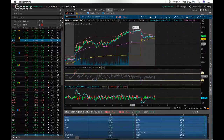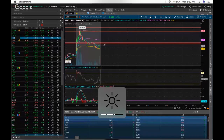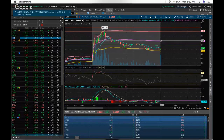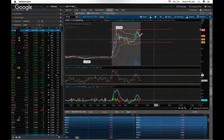And then we called out CBIO, if we can get a bounce and for it to hold above the golden VWAP line. Oh, that's not even CBIO. I said that this one was more on a downward trend. So VSTM actually just broke below. And again, don't overwhelm yourself right now. I'm kind of all over the place.